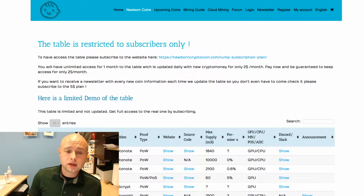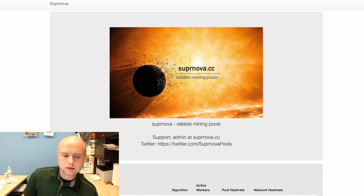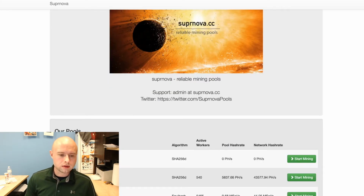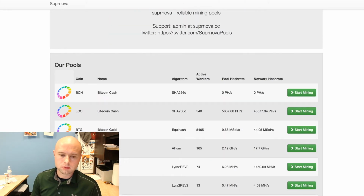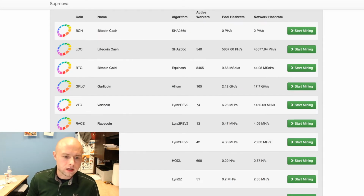The third one is actually mining pools. We use Supernova as an example. Supernova is giant. They're huge in terms of altcoins anyway. They seem to be on the edge of adding brand new coins, hype coins. They were one of the first to bring on Raven Coin, Garlic, Bitcoin Private. A lot of the coins that seem to have a lot of hype around them, a lot of steam going on, they'll go ahead and add them. They'll spin up a pool and they'll get it ready.